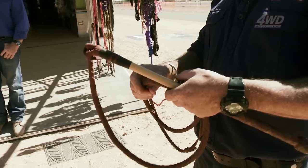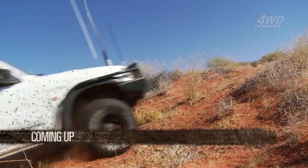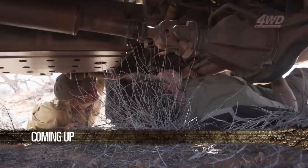Just round them up. Well, that is a cracking whip. Makes a cracking sound, and I love having a crack at it. However, there's a crack of a different sort about to make an appearance. You're going to find out exactly what that is in the next part of our Simpson Desert adventure. For us, though, the Birdsville races are starting to heat up.